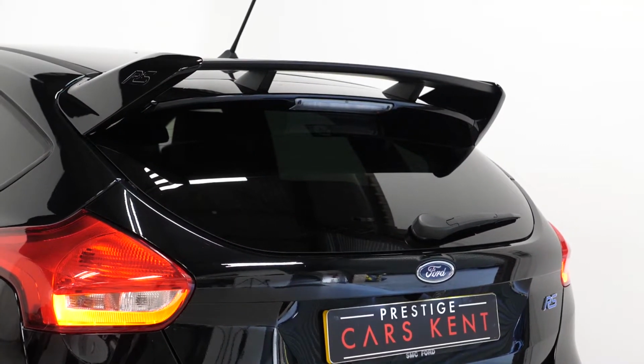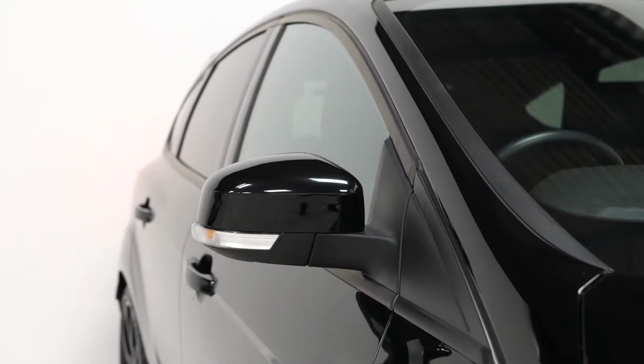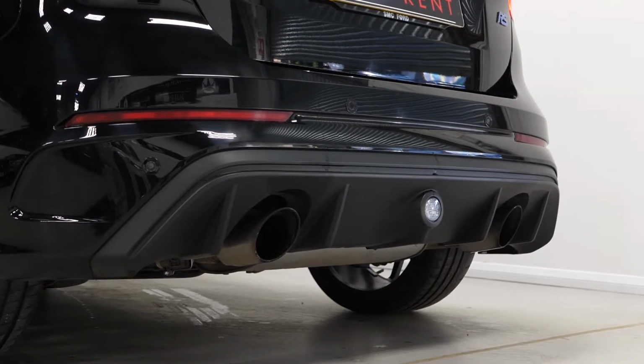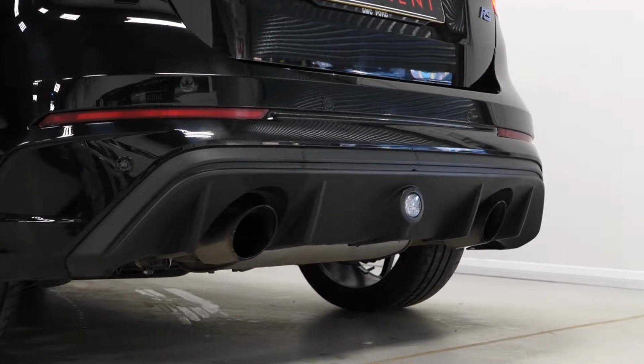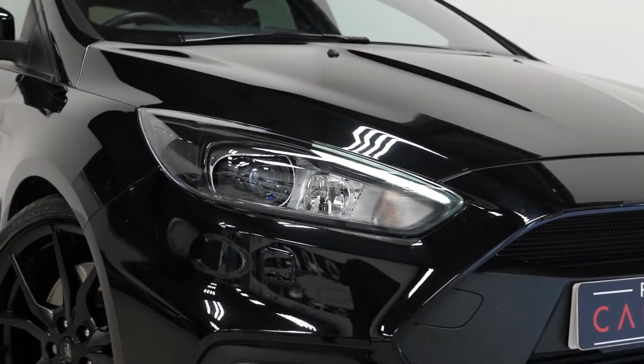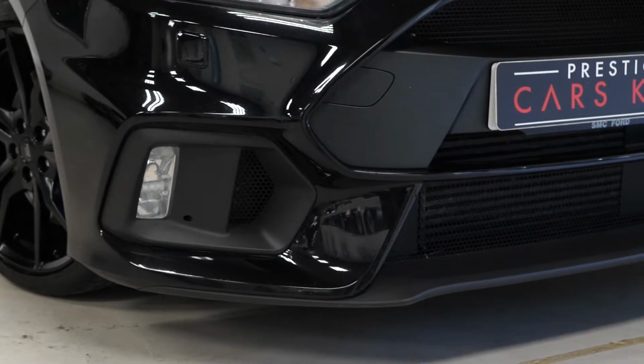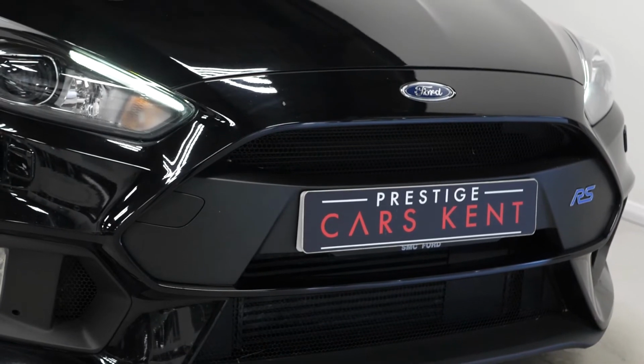You've got privacy glass, which is part of your luxury pack inclusions. That also gets you the power folding door mirrors, the rear park distance sensors, and cruise control and the keyless entry system. You've got your LED tail lights and your LED daytime running lights at the front as some of your standard inclusions, and some of the RS body styling being shown here.